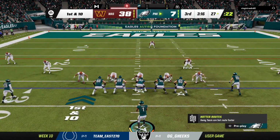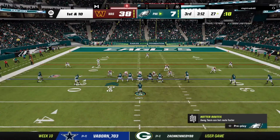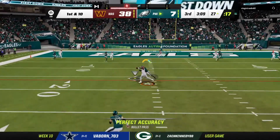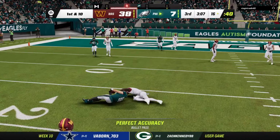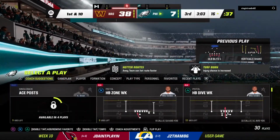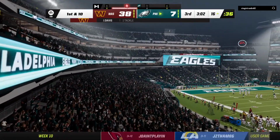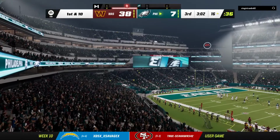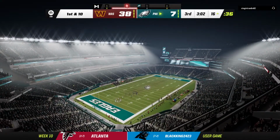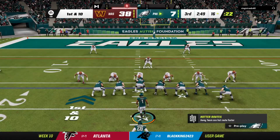First and 10 at the 27-yard line. On 1st down, Hurts. Open man is Goddard, the tight end. And he's going to be brought down at about the 16. He's certainly done a nice job spreading the field on this drive, and here he finds his big tight end for good yardage. And that's what you have to do. Keep defenses guessing about where you're going to go with the football. So the ball down to the 16 here for 1st and 10.